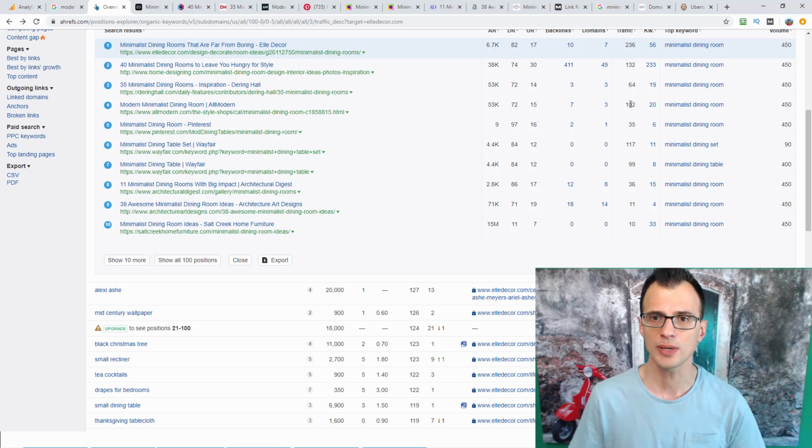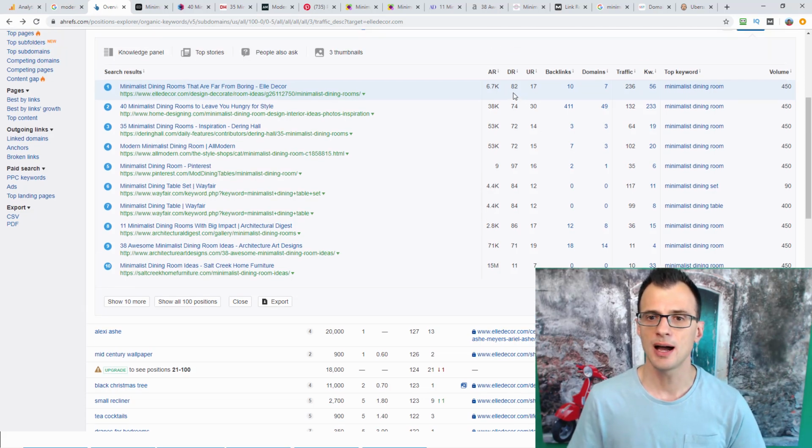So we can see ldecor is here. And in particular, I want to draw your attention to these things here. So AR, which is Ahrefs rank. Now, the way that this works is the lower the number, the stronger the website.